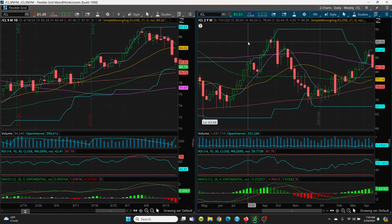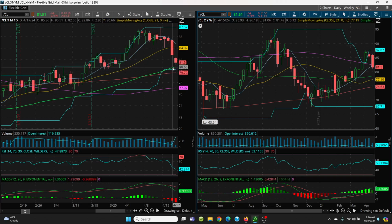Okay, so as of right now, I took a long on UCO. I'm in at 33.08 on UCO, because I'm looking at this 50 SMA here, and as long as that holds, I'm looking for a scalp. Now, I sold my SEO right here at 15.95.